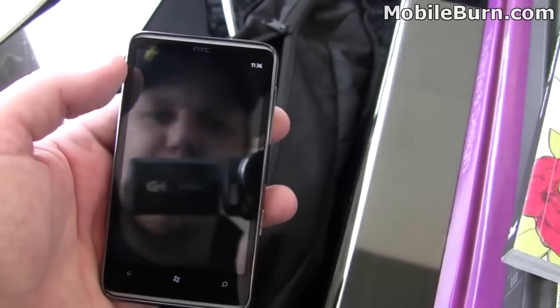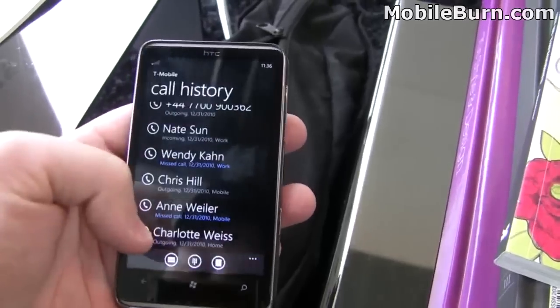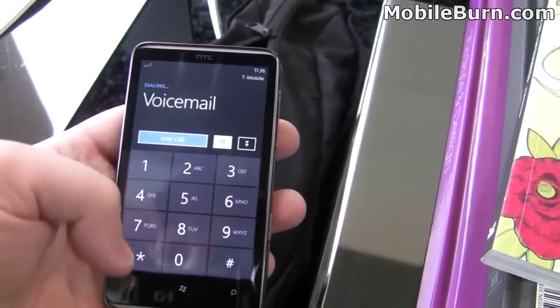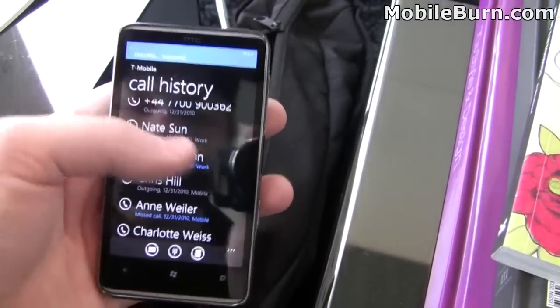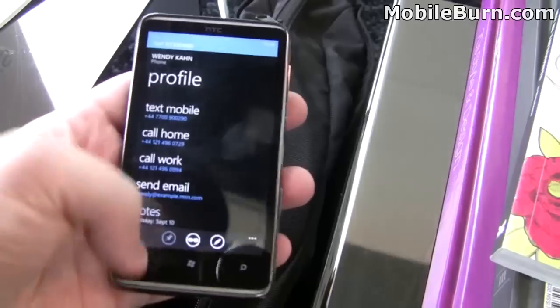Let's see if we can go through T-Mobile and go through some of the other events. Here we have call history. Let's see, this looks like voicemail. Okay, so you can call the voicemail just by hitting the bottom of the screen there. And more on a person.